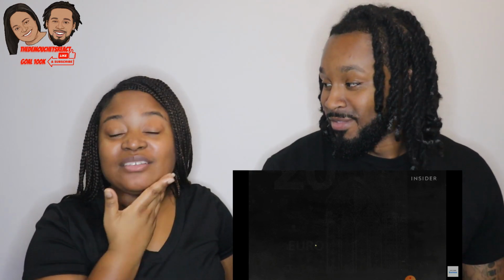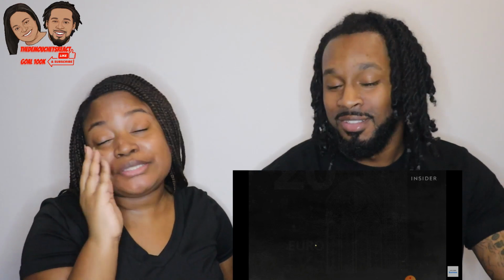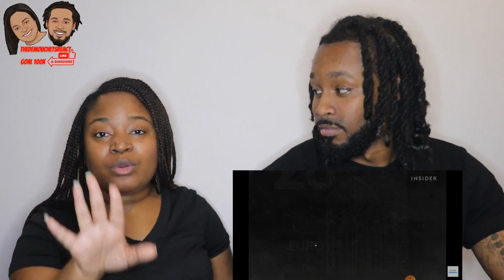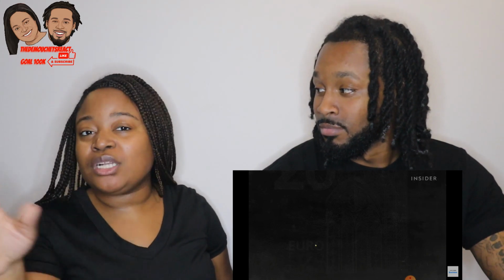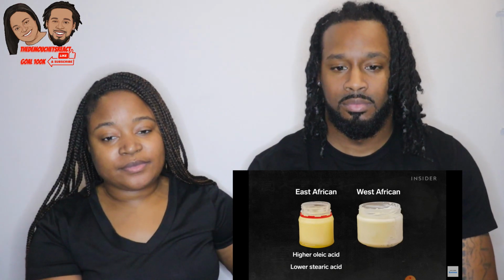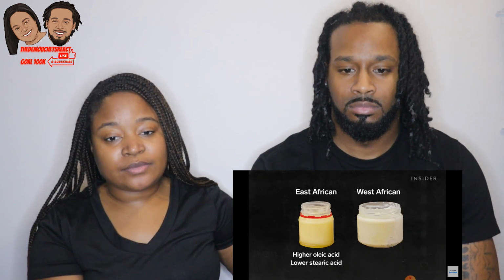That's crazy. Look, I don't know which wood I use. I don't know where it comes from, but I just know it helps. Yeah, it works. And I've always rubbed my babies down with shea butter since newborn to now. It works. It does. It also has lower stearic acid content, which contributes to the softness of the butter.